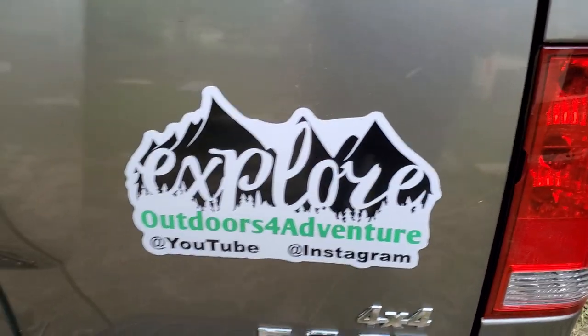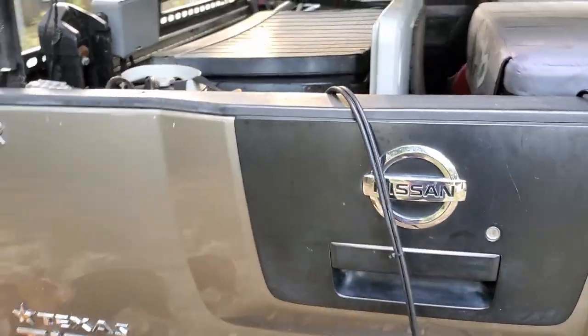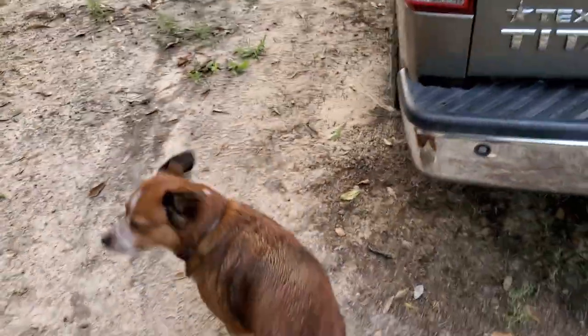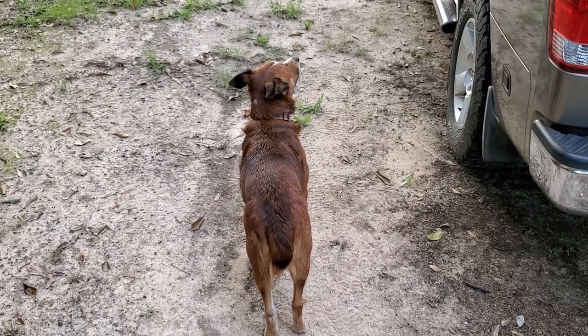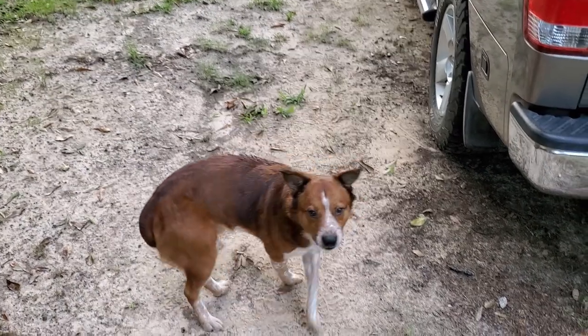Well, folks, we're getting ready to hit the road. All I have to do is put my solar panels in back of the truck. And as you can see, Remington there, he is ready for that door on that truck to open. He's ready to go for a ride. You ready to go for a ride, aren't you, boy? Ready to go, aren't you?